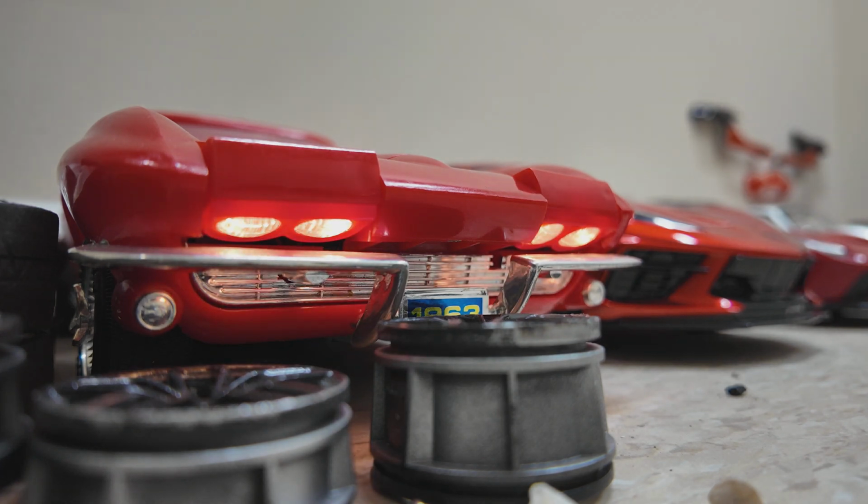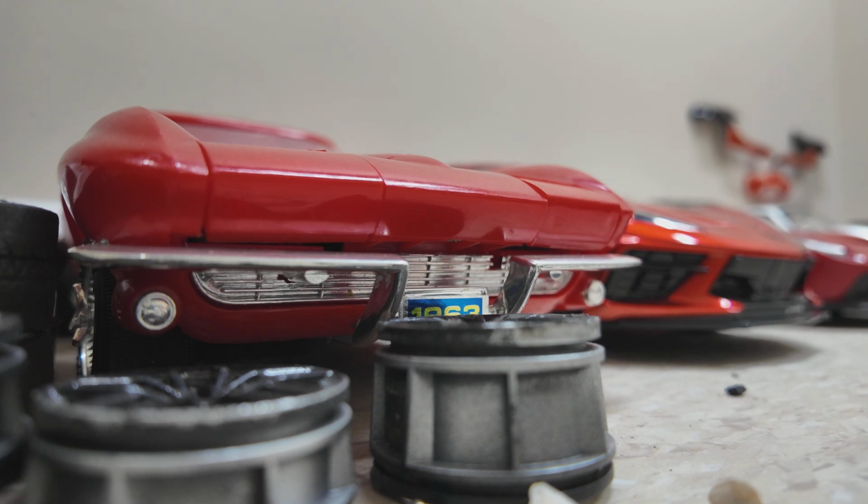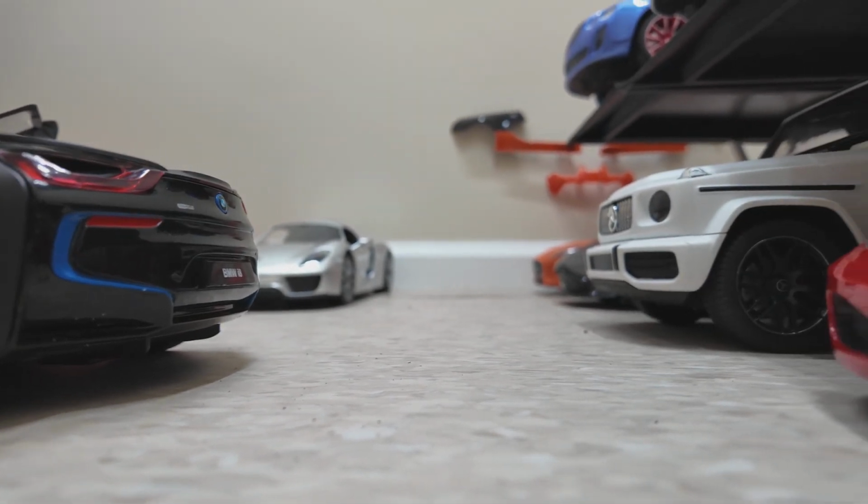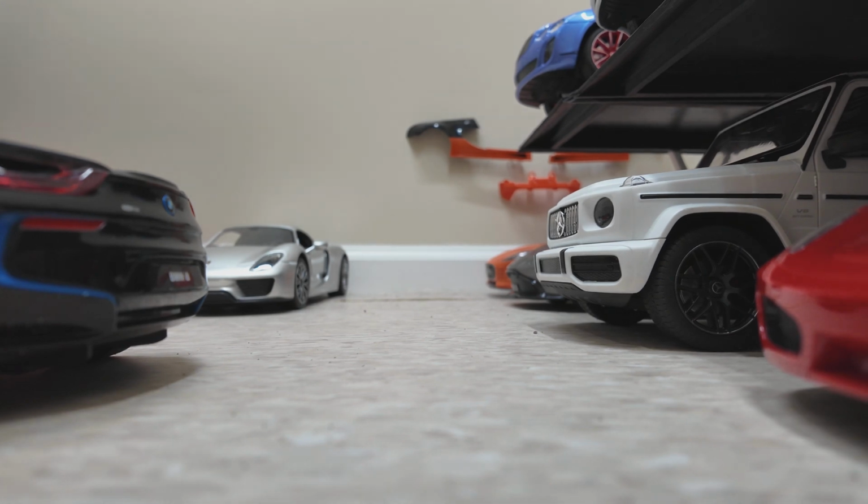Oop, wrong direction. There we go. Next, we're going to move the i8 into the parking space next to the 918. To do that, we're going to have to get it plugged in.